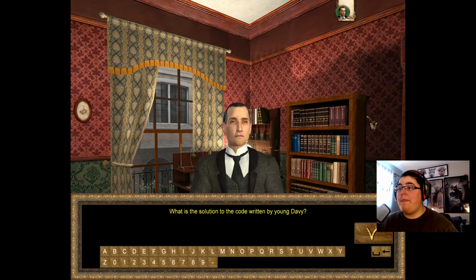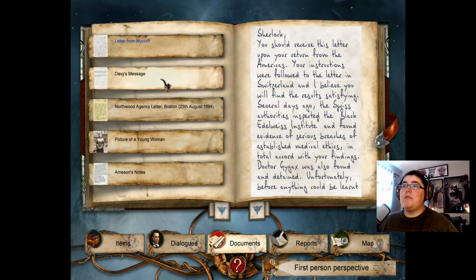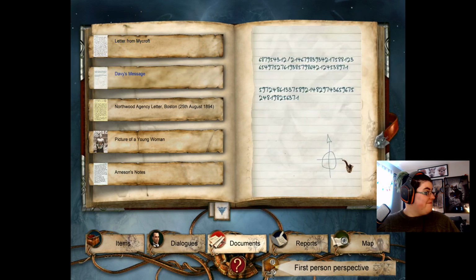Oh dear. What is the solution to the code written by young Davy? I don't know. How am I supposed to know? Okay. What you need to do is take the numbers and write them out as sets of numbers, starting a new set every time a number repeats.